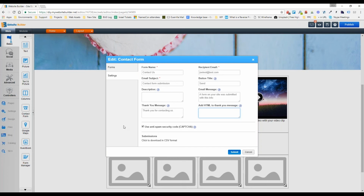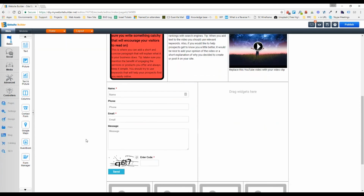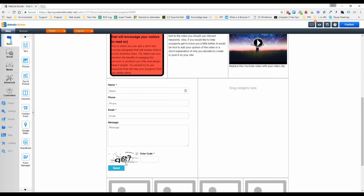They'll fill the hidden div or hidden field in, and the form won't get submitted automatically. And then you can download all of your submissions right from this link here. Okay, so I'm just going to click submit. It's going to automatically do the pre-built form. It already has the layout. It also has the CAPTCHA code.